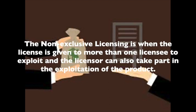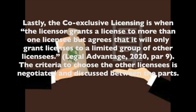The non-exclusive license is when the license is given to more than one licensee to exploit, and the licensor can also take part in the exploitation of the product. Lastly, the co-exclusive licensing is when the licensor grants a license to more than one licensee, but agrees that it will only grant licenses to a limited group of other licensees. The criteria to choose the other licensees is negotiated and discussed between the parties.